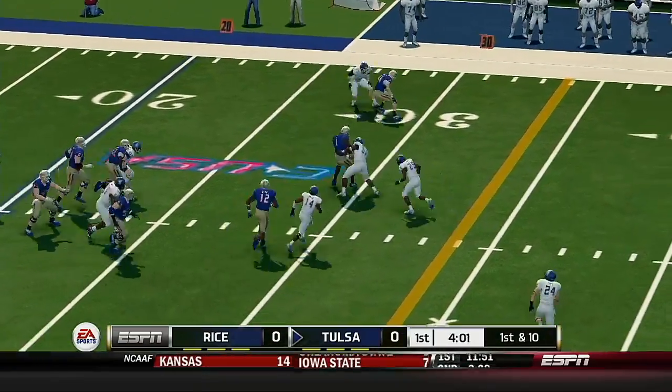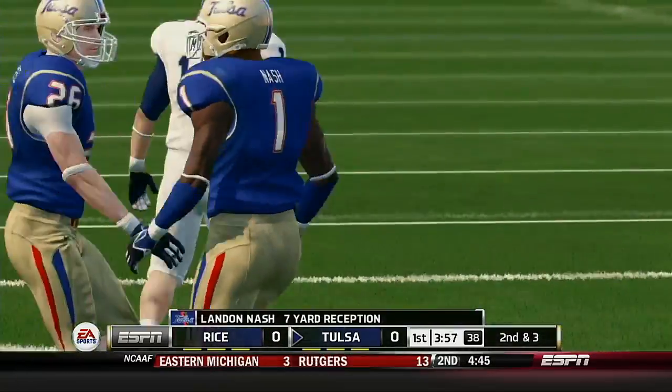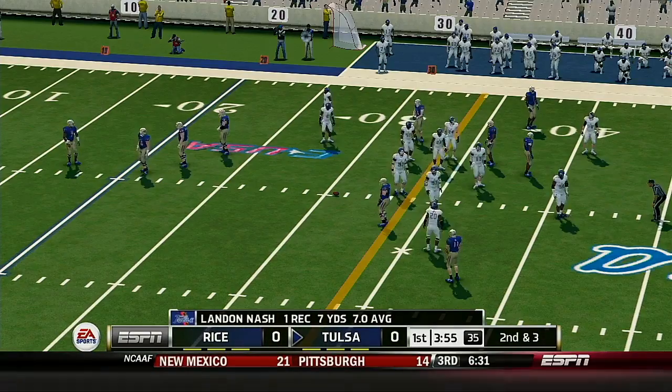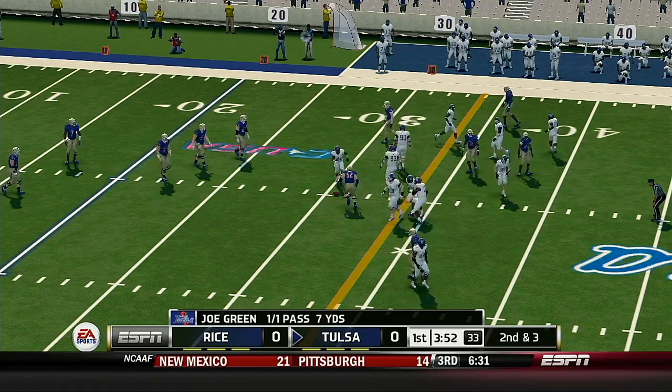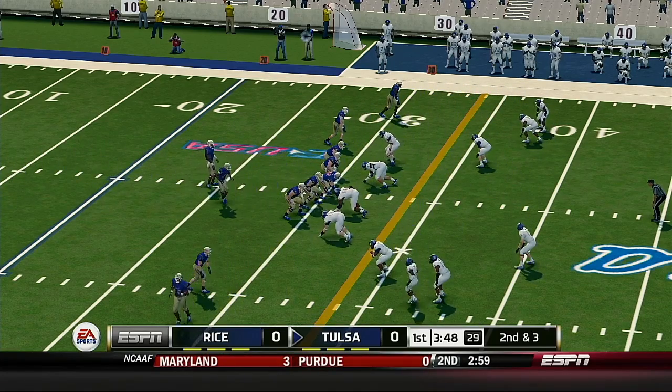The cavalry's coming. Fires quickly, and he's got his man. And they make the stop at the 30. The quarterback was just lucky to get that pass off. He was under a lot of pressure in the pocket. Good decision here. Nice dump off. It's only 7 yards, but the offense will take that play every time.